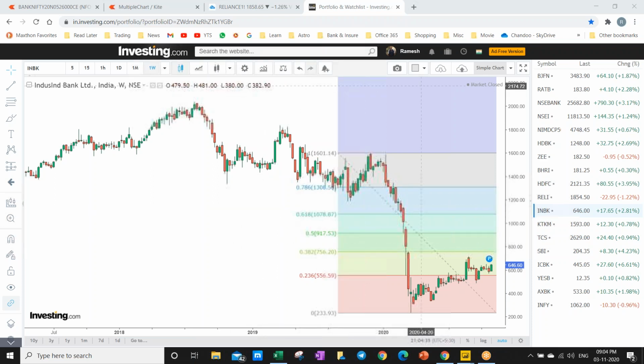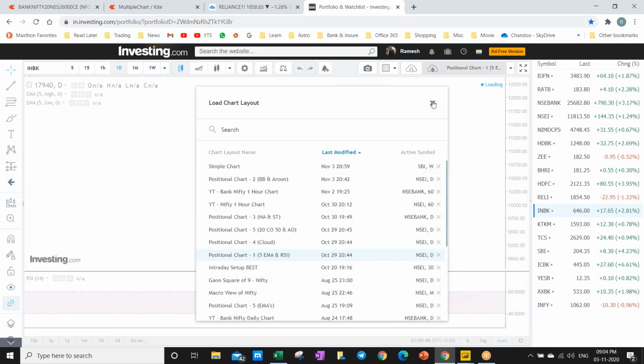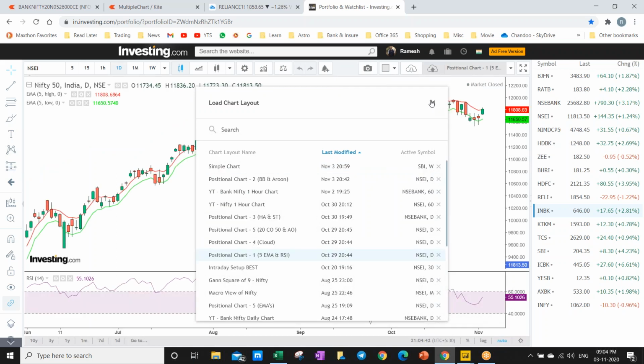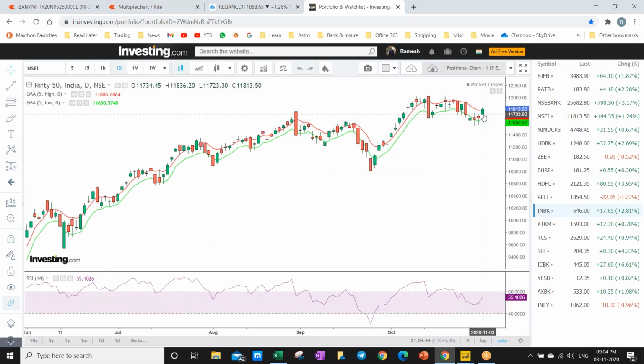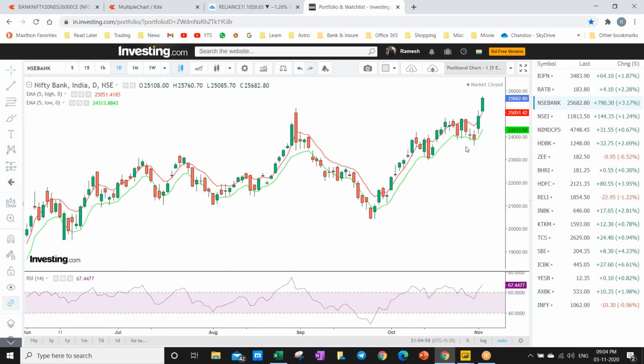Now let us see the 5-day EMA setup. In case of the 5-day EMA setup, Nifty is in neutral. Once we cross above this 11,808 and sustain above this level, we are just close to the border now, then it becomes bullish. In case of Bank Nifty, it is already bullish now, definitely without any doubt. Now we have to see whether this high broken is a fake breakout or a real breakout.